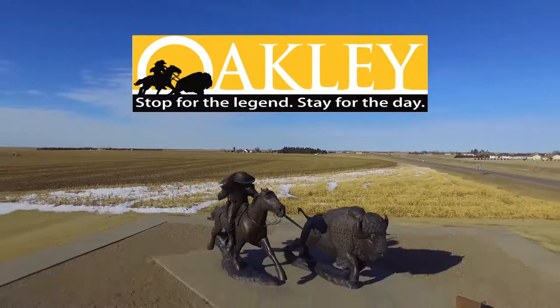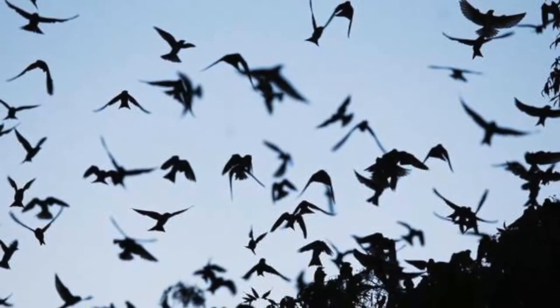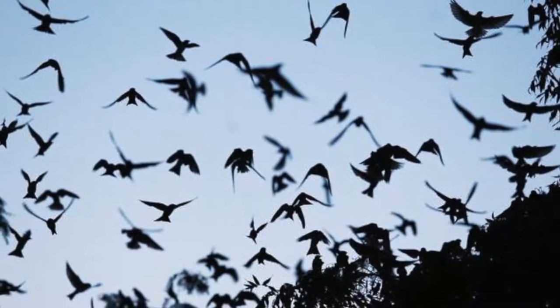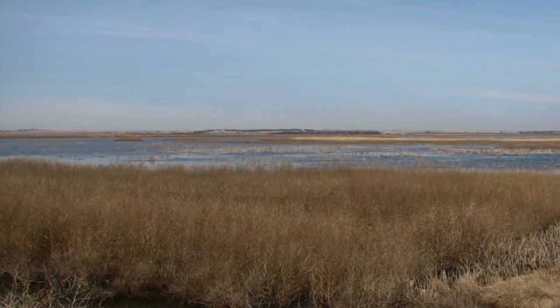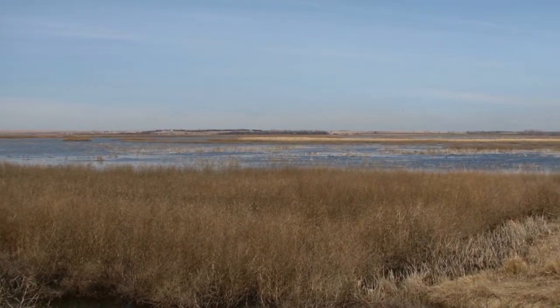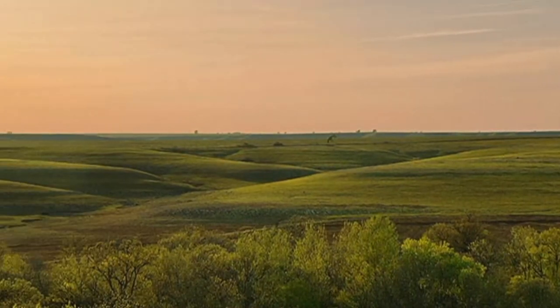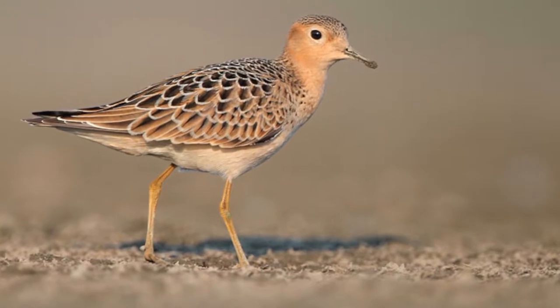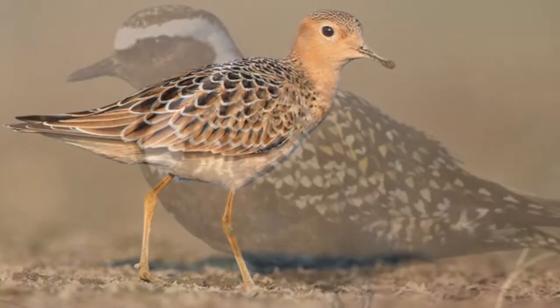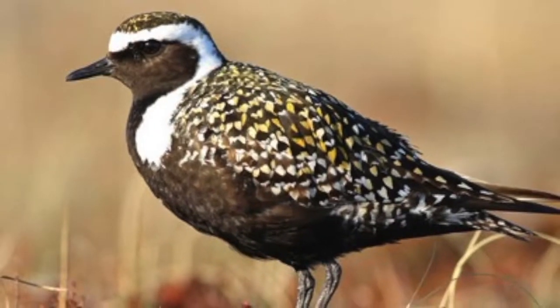This segment brought to you by the Western Kansas Wildlife Travel Center in Oakley. As birds begin heading south for the winter, Kansas has a front row seat to the migration. Cheyenne Bottoms is one of the top migrating shorebird areas in the United States. And grasslands like the Flint Hills are important stops for many birds, including the buff-breasted sandpiper and the American golden plover, as they travel to their winter homes in Argentina and Uruguay, said Nature Conservancy State Director Rob Maines.